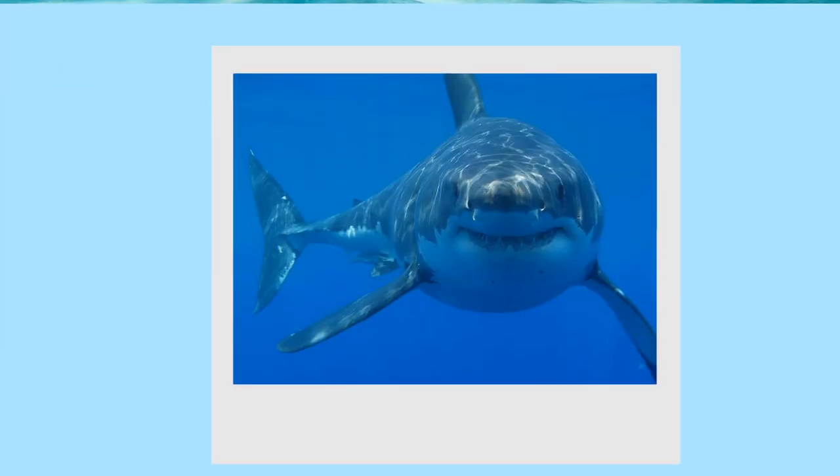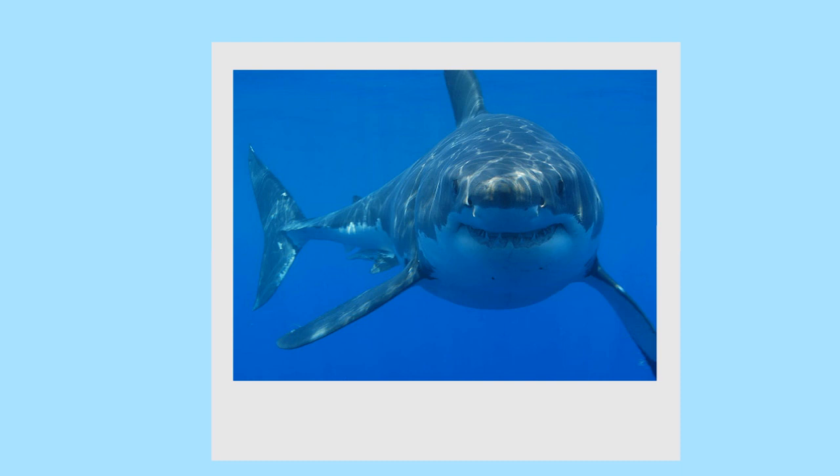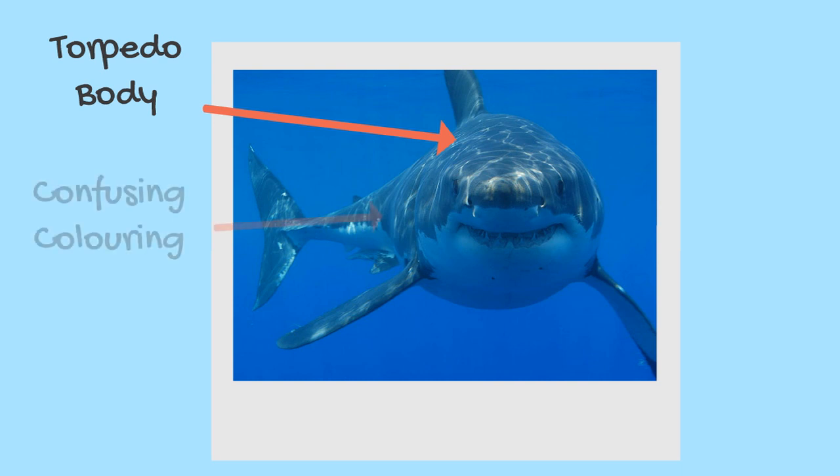Great white sharks are one of the most perfect predators on Earth. They have loads of features that help them survive out in the ocean. One is their torpedo-shaped body. The shape of their body helps them swim at incredible speeds. Another is their confusing colouring. If you're prey underneath the shark and you're looking up, the light and the colour of the shark can make it very difficult to spot them, kind of like a camouflage.